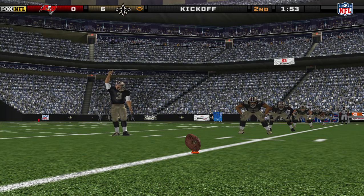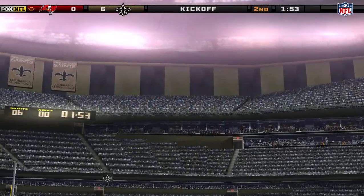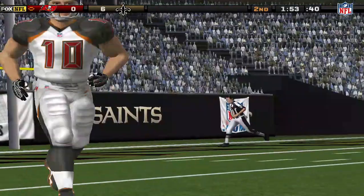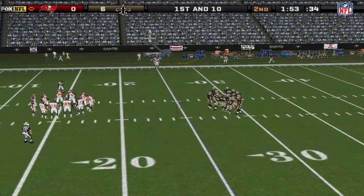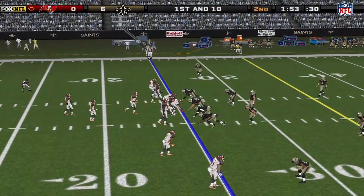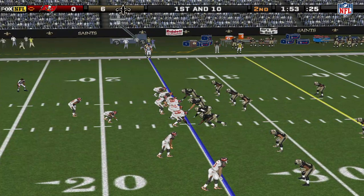New Orleans is lined up for the kickoff. Number 28, nice back kick to return. Plenty of distance. This one is handled by number 10. The offense couldn't get anything going on their last drive, going 3 and out. Ball on their own 25. 1st and 10. New Orleans goes with a 4-man front.